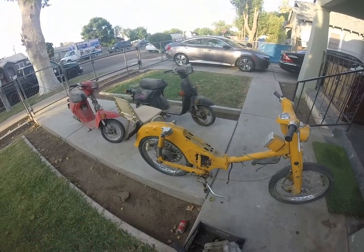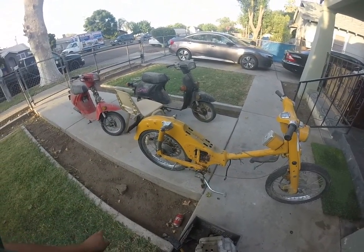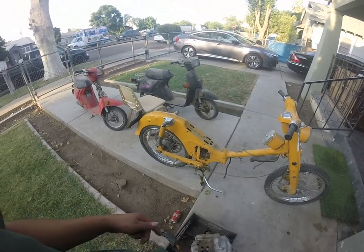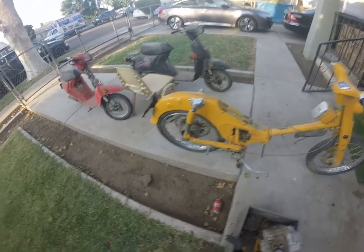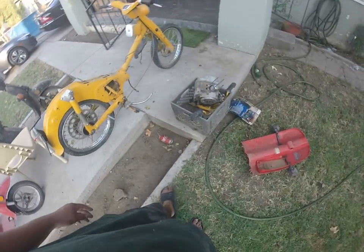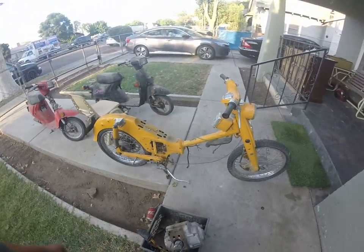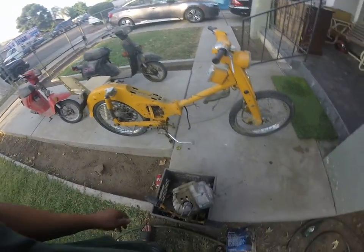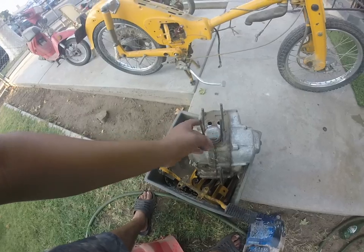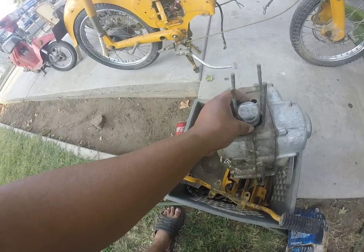He claimed, his story was, well, I was going to take it apart, repaint the whole thing, and put it back together. I doubt that he was going to do it, because if he was going to do it, why would he take off the cylinder and all this other stuff that you really don't have to take off when you repaint a bike? So this bike wasn't running. And right off the gate, the piston doesn't look too bad, like no carbon buildup or anything.